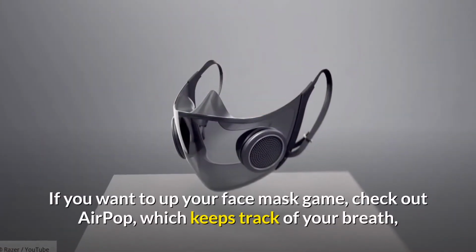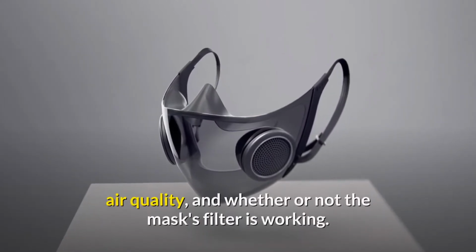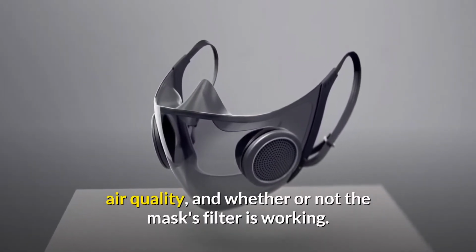If you want to up your face mask game, check out AirPop, which keeps track of your breath, air quality, and whether or not the mask's filter is working.